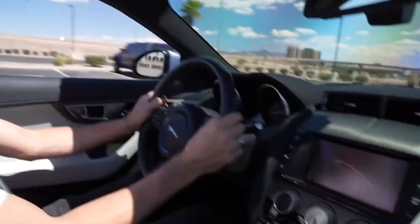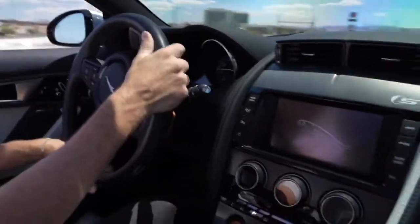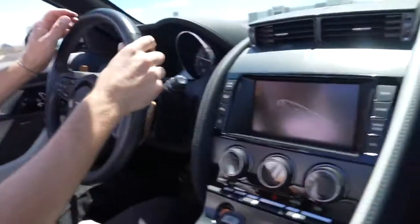Here's my first time on the brakes. 3, 2, 1. Nice and smooth. Brakes work perfect. No vibration in the brake pedal. We're in good shape. Air conditioner's cranking away. It's nice and cool in here on a 100 plus degree day in Las Vegas. You in good shape? Feels good in here, doesn't it? Even with all that heat, air conditioner feels good.